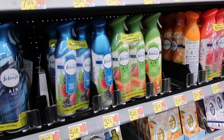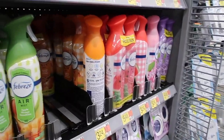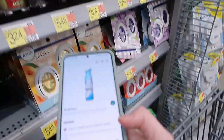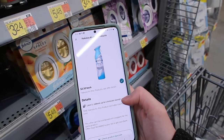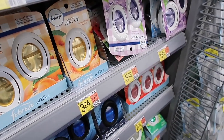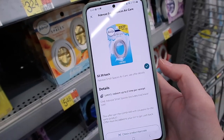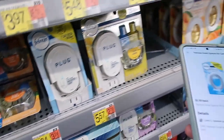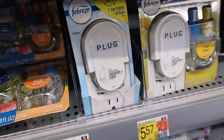Here we have the Febreze spray. I really wanted this one, but the Ibotta rebate's not attaching to it. But these are $3.24. You're gonna pay $3.24, but then you get $2.30 back with Ibotta, making them 94 cents. You can also get the small spaces for $3.24, and you'll get $2.30 back with Ibotta, again 94 cents. Or you can just get this normal plug-in for $3.24, and you'll get $2.30 back, making it 94 cents.